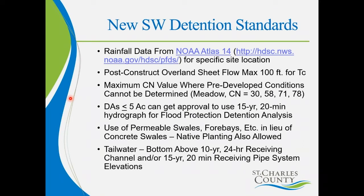We are now imposing a maximum curve number value where pre-developed conditions cannot be determined. This is typically in areas where we have agricultural development. We do not consider agricultural development to be the pre-developed condition. Sometime there was something there before that agricultural development. So typically, in those situations where we can't determine what the site was, we're going to tell you go back to meadow and use those curve numbers for meadow, depending on your hydrologic soil condition. And again, if you're in the rational method, we're going to use 5% impervious.